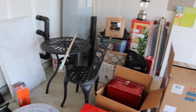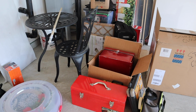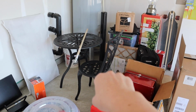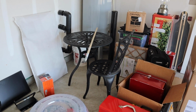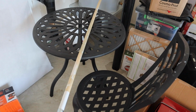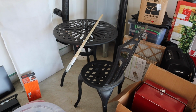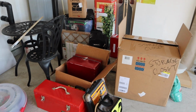Some of the stuff in this area we are going to be decluttering, so I do want to spend some time looking through all of that. And then, for example, with this patio set, I know that we're going to be selling them. And so I want to list these probably on Facebook Marketplace is what we're going to be doing. And then obviously this area just does need a lot of organization and going through.